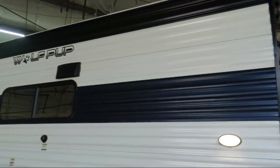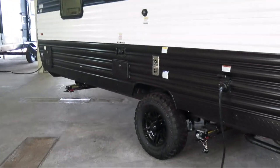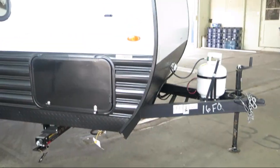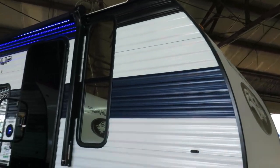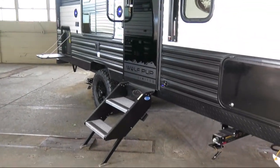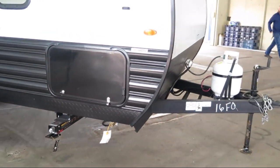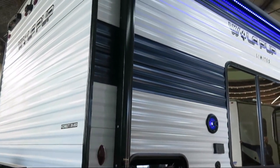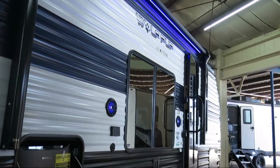bedroom, lower kitchen cupboards and drawers, bathroom tub shower combo, dual bedroom nightstands, range hood with exhaust fan and light, USB charging station, entry grab handle, stainless sink, electric awning with LED lights, pleated shades, mini blinds, LED interior lighting, smoke detector, dual lights over headboard, LP leak detector, fire extinguisher, booth dinette, overhead storage.